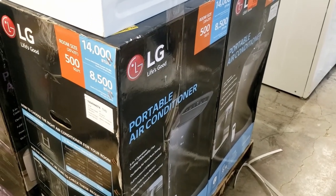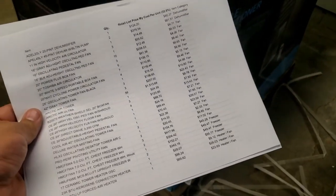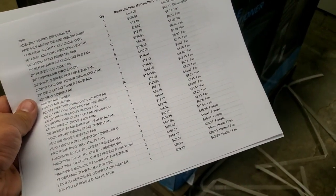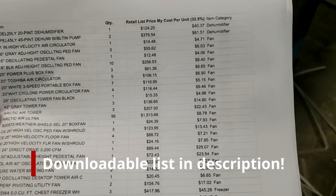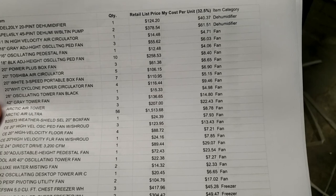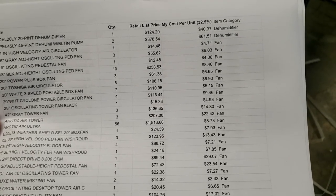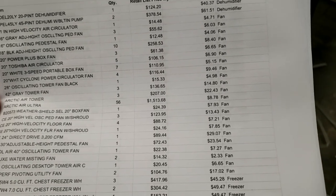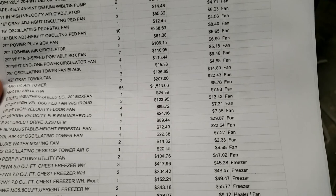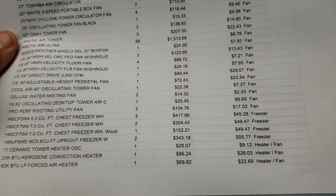I am not paying a whole lot of money for these. I actually printed out a little list, and it's going to be in the video, of what I am actually paying for every given thing. You can see what the retail list price is and then what my cost is on the units. This is a rough cost per unit, and it may or may not include shipping, but it's the true real wholesale rate that I have to pay for any of my items in here. So I'm using this as a reference point on what I'm actually paying.